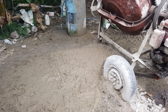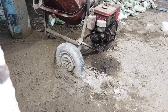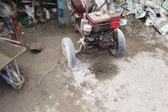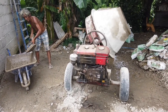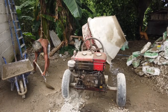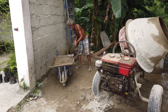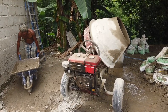Jurel can carry more than what Julito can carry. That is the reason why I don't want it poured directly into the wheelbarrow, because I don't want him to be holding on to the mixer and break his back. Also, if anyone wants to have a break, it's not going to affect the routine.